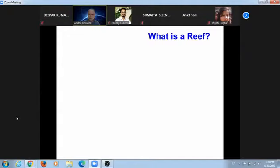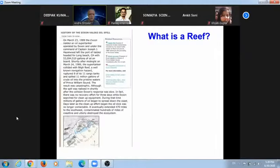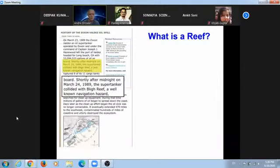And if you were aware of the very huge oil spill that occurred in 1989, by a tanker called the Exxon Valdez in Alaska, it says that shortly after midnight on March 24, 1989, the supertanker collided with Bligh Reef, a well-known navigation hazard. And you would say, a reef in Alaska?